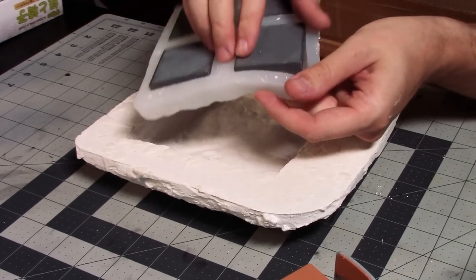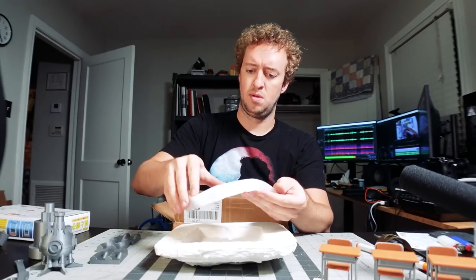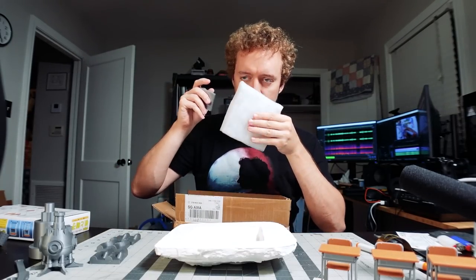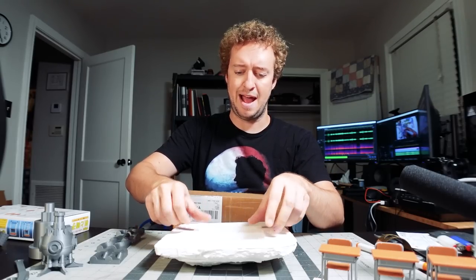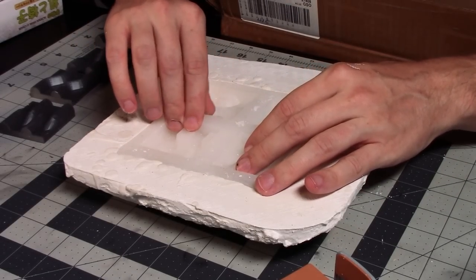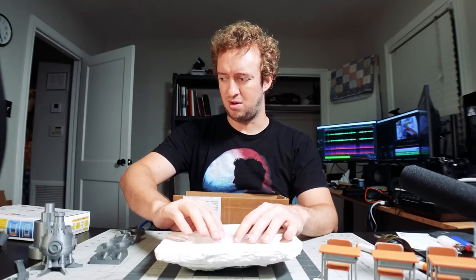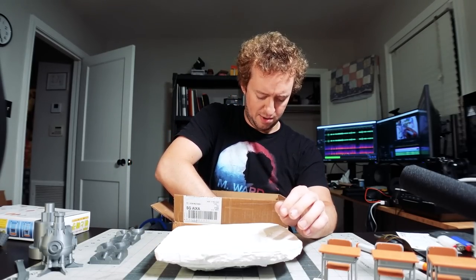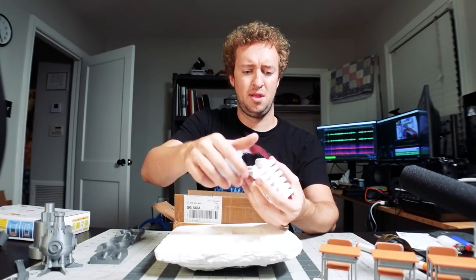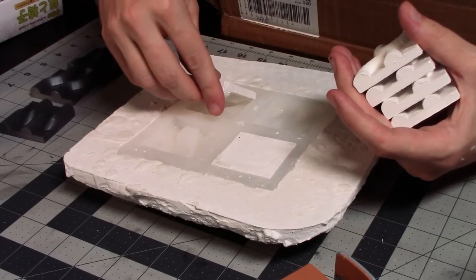So then I took these pieces out like so, popped them out. It still smells like vinegar, by the way. And then I would have this in here, and then I would take a stronger type of plaster, I don't remember what it was called, but some other stronger type of plaster that's less likely to break. And I would pour it in there. These little guys would be in there. This is what it would look like at the end.